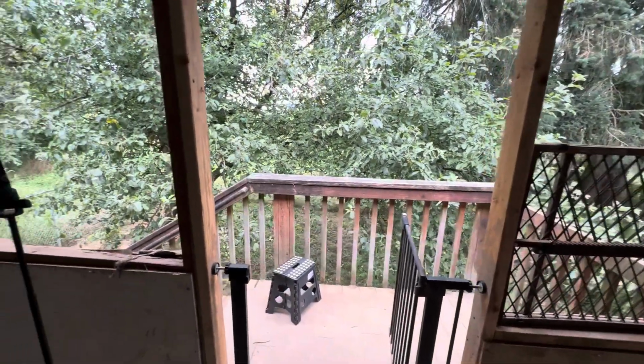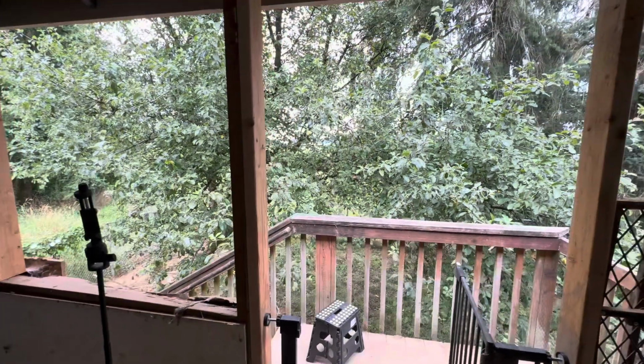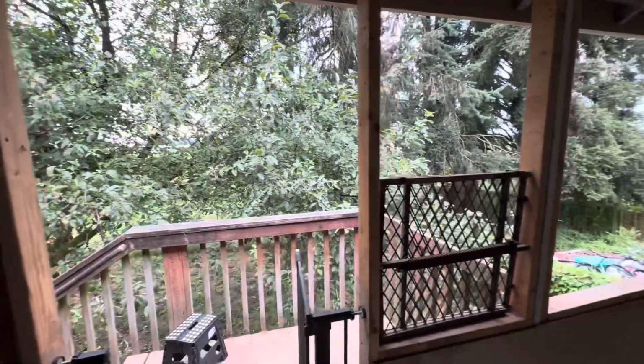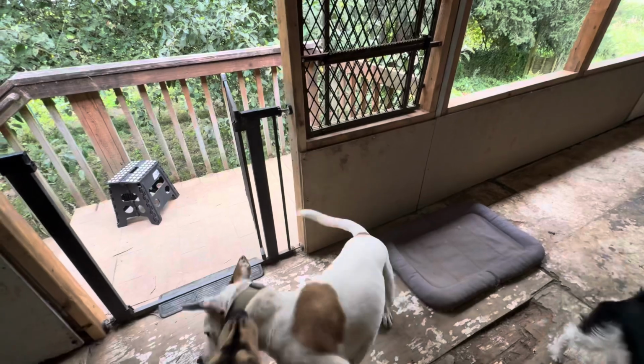This has a fence all the way around it to keep the dogs in. Of course, Chica got out right away. This apple tree's in trouble. It needs to be trimmed way down. We'll get to that too. So many projects to do. And of course, Mama's outside, so we all have to be wild.